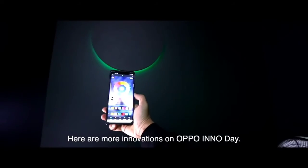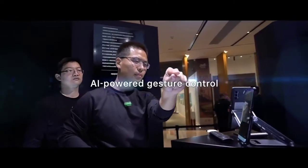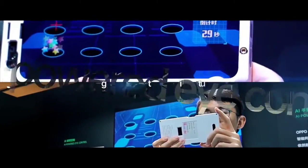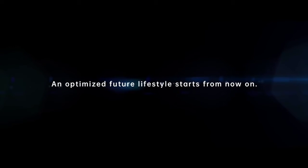Here are more innovations on OPPO INNO Day. UWB Spatial Awareness, AI-powered gesture control, AI-powered eye control, computer visual platform robot dog, electrochromism. An optimized future lifestyle starts from now on.